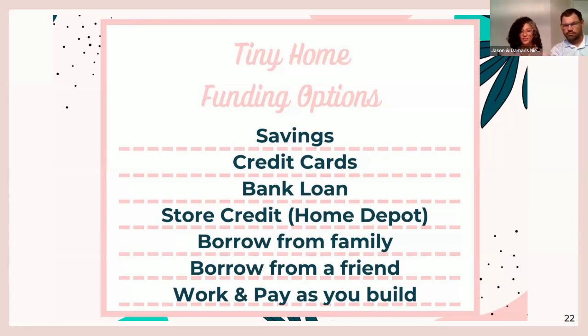Then we have generous family. So you can borrow from family, borrow from a friend. Obviously, the best way is to use your own money, savings, or work and pay as you build.